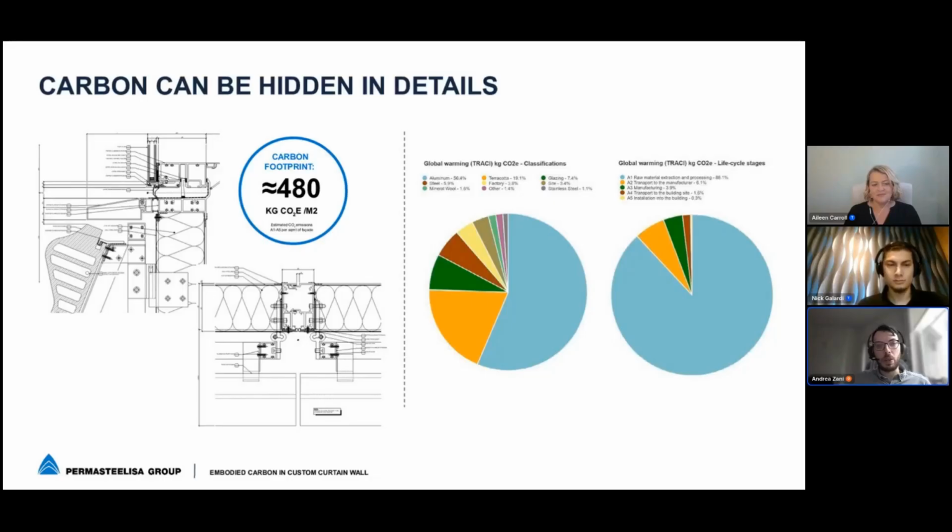And then it also allows you to understand where the carbon is sometimes hidden. Sometimes we think at the material level, and we think, okay, terracotta, for example, on this project, is a relatively low carbon material. But then when you translate that material into the system, in this specific project, a low carbon material was actually quite intensive because of the location where this project has been built, in California. We have high seismic loads, so to support a really heavy terracotta, you need a really heavy aluminum substructure.